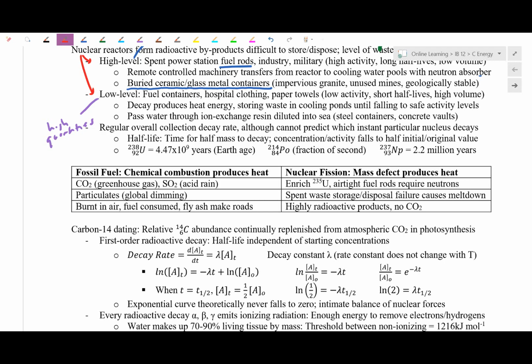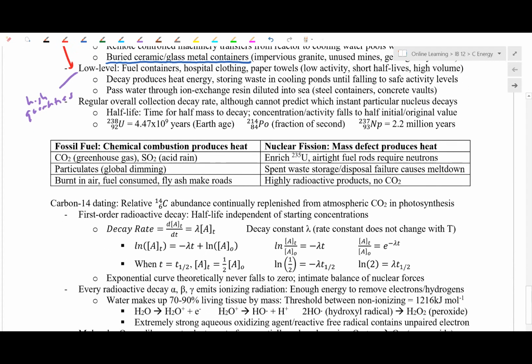So for the last part of this lesson, I just want to show you some of the math of this half-life. Let's start here. You can make a note here: radiation is a random event, so we cannot predict which atom decays when, right?